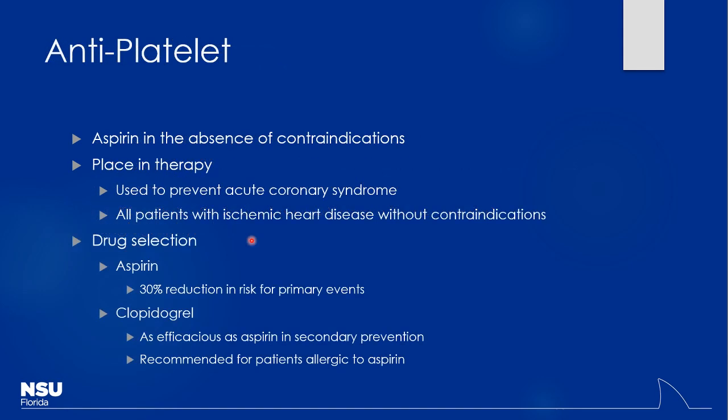Okay. In terms of antiplatelets, for the most part, patients should be on an antiplatelet agent here unless they have some kind of contraindication to do so. They've found that it's useful for helping to prevent, and more specifically, secondary prevention of MI. So if they've had a previous heart attack or some degree of ischemic cardiovascular disease, this is where antiplatelet agents are found to be most useful. Aspirin is going to be the most common, but for patients who can't take aspirin, like maybe they have an allergy or they have asthma and that can exacerbate it, then clopidogrel is a decent option as an alternative. Okay.